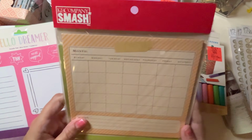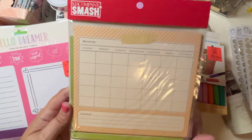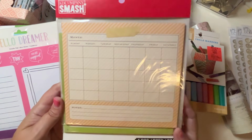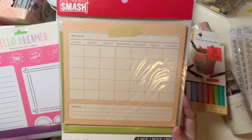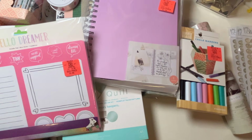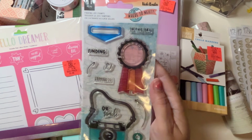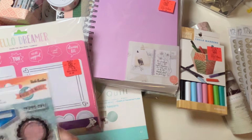This I got a few of. K & Company Smash envelopes. I love these. These are going to be great for junk journals or even like holding extra pictures in your scrapbook layouts when you don't have enough room for all the pictures. So I thought these would be great for that. I picked up some stamps. I love this ribbon stamp on there. It is Vicki Boutin Where to Next. So those are really fun.